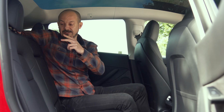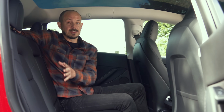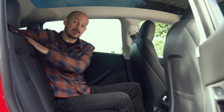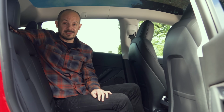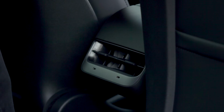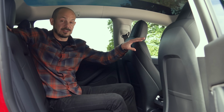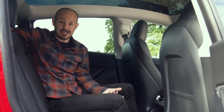I mentioned earlier the rear seats can be reclined, so that's a useful feature you get in some rivals like the BMW iX3, but not others, including the Mustang Mach-E. It just means that when you haven't got the boot crammed full of luggage, your rear passengers can enjoy a slightly more relaxed seating position. There are also some air vents here for rear passengers, but disappointingly, no controls. So if you're too hot or too cold, you need to ask someone sitting in the front to change the temperature, and that's likely to be very annoying if you've got fickle kids.